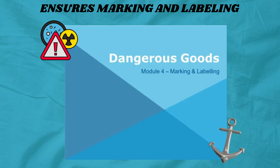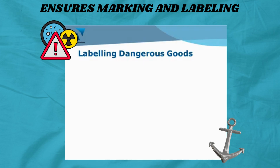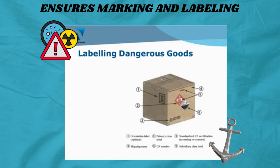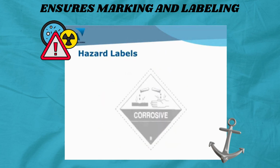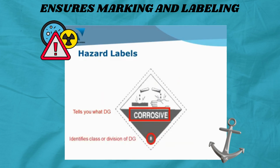Module 4, Marking and Labeling. All dangerous goods are normally labeled in some way to ensure safe transportation. You will encounter two types of labels for dangerous goods: hazard labels or handling labels. Hazard labels alert you to risks involved in handling the dangerous good. The label is diamond-shaped and may have additional labels depending on the class of the dangerous good.